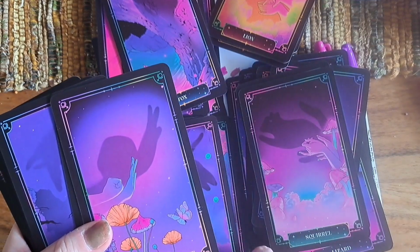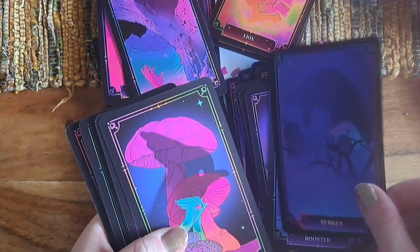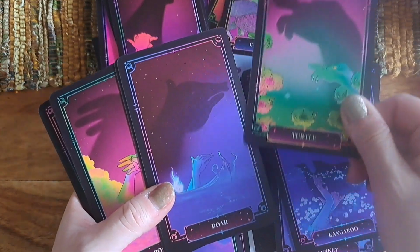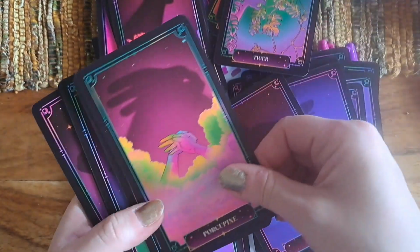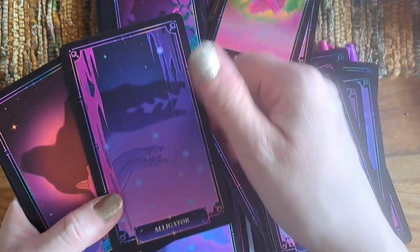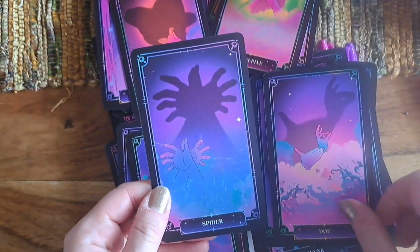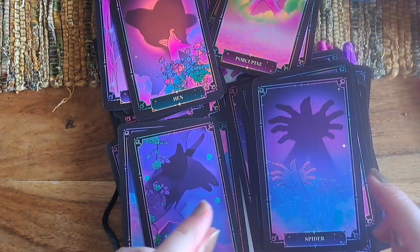At least this gives you a bit of a chance to take a look at some of the cards. Now we've got a whole group of animals and archetypes, including the crab, the hawk, the elephant, the puppet master, world, the devil, the penguin, the porcupine, the wolf, the skunk, the doe, the moose, the swallow, the salamander, a whole array of different animals and different archetypes in this deck. It's going to be a really fun one to work with, actually.